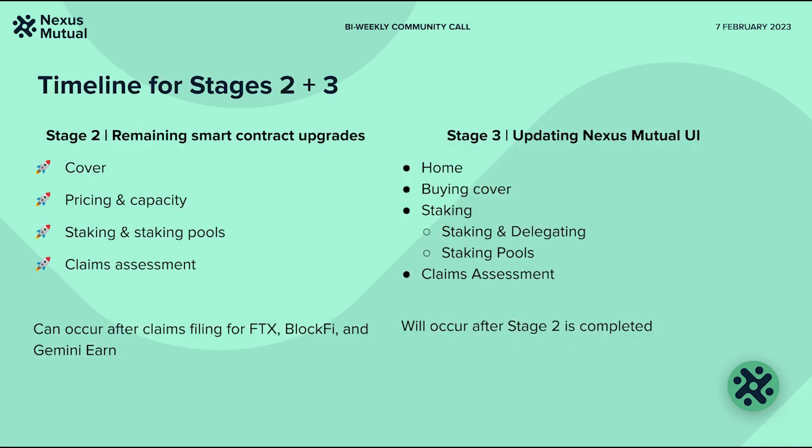So stage 2 is the remaining smart contract upgrades. This will make changes to the cover module and some of the cover features, pricing and capacity for the protocol, staking and staking pools, so an upgrade from the risk assessment module, and then some changes to claims assessment as well. For stage 2, this next upgrade can occur after claims filing for FTX US, BlockFi, and Gemini Earn. Before we can upgrade any more contracts, we just want to give people some time to file claims, have those claims reviewed, and have those claims resolved. So once claims filing is complete for those, stage 2 will be completed.